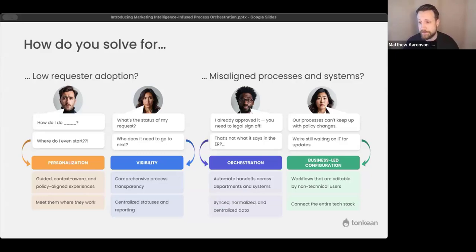Two critical capabilities, right, to address this. First, orchestration. You've got to automate the handoffs across departments and systems while maintaining data consistency. Approvals, terms updates, and status changes should automatically sync across relevant systems. And second is that business-led configuration piece, right?